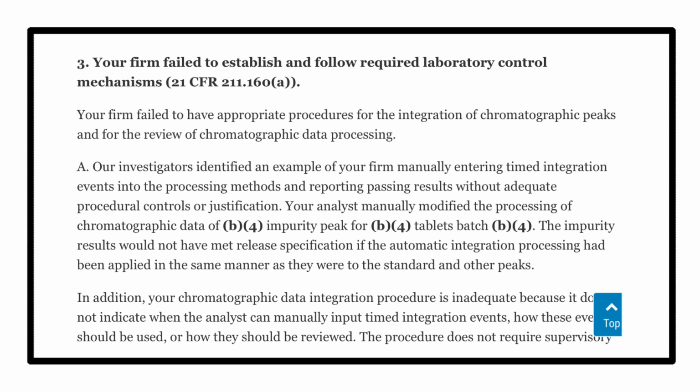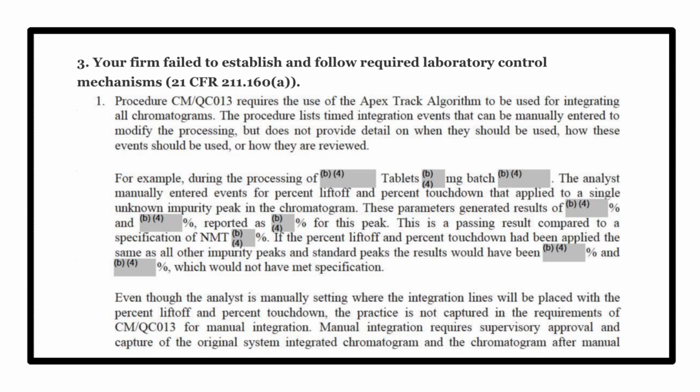Under this observation, auditors stated that procedures to ensure the accurate and consistent integration of the chromatographic data were not established. Well friends, auditors reviewed the integration practices SOP and they found many gaps. As per SOP CMQC 013, it is required to use the Apex track algorithm for the integration of the chromatographic data. In the SOP, a list of timed integration events was given which can be entered manually to modify the processing method.